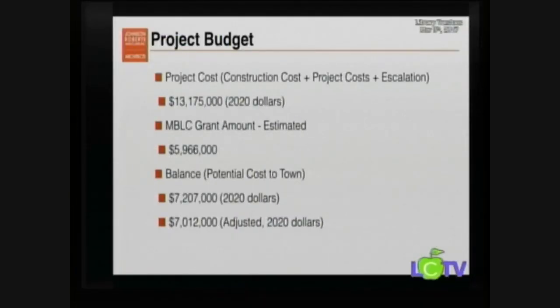So all in all, it's still going to come out to something like 40, 45% in your case of the total amount. So the balance, if you take these two numbers and you subtract them out, comes out to about $7.2 million. That's the town share of the total amount in 2020.